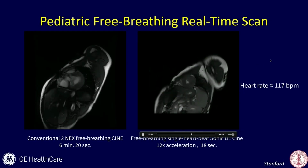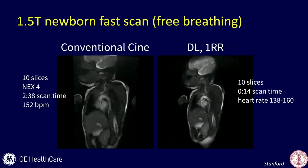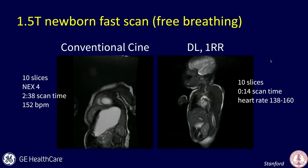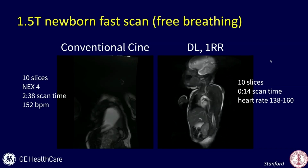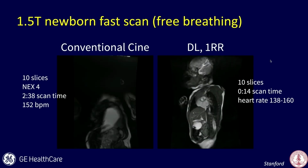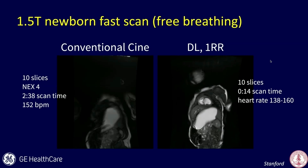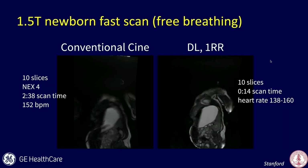So, now I'm going to show another example. This one is one where it's even pushed further. So here, this is a neonate. And in this particular case, our typical approach is to do just multi-signal averaging types of approaches. So you see on the left, a conventional scan took almost 3 minutes. Heart rate here, 152. But with the deep learning approach here, now the whole scan is just 14 seconds. And this is despite, again, a heart rate of being around 150.